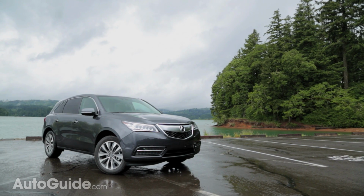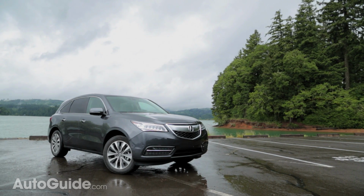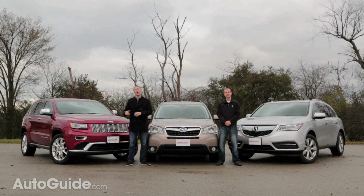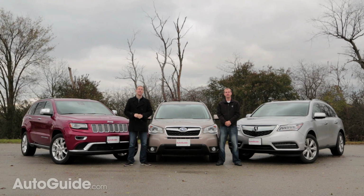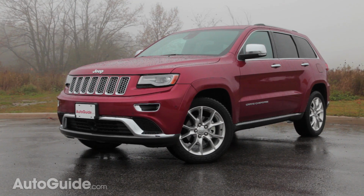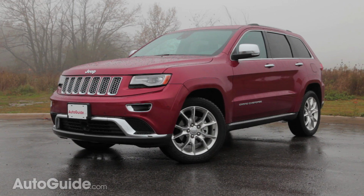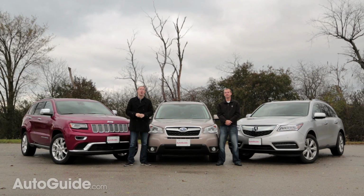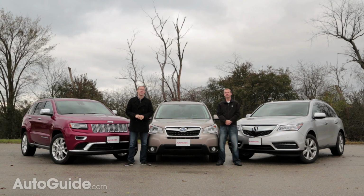And finally, representing the true utility side, you can always count on America. So we've brought out the not all new, but significantly redesigned 2014 Jeep Grand Cherokee. So let's get behind the wheels of each of these utility vehicles to see which one deserves our top honors and your hard-earned money.